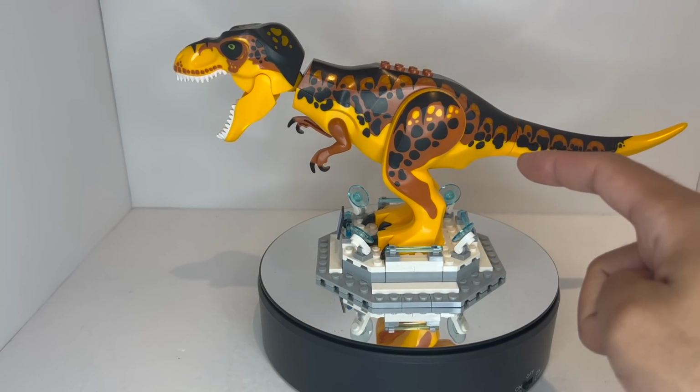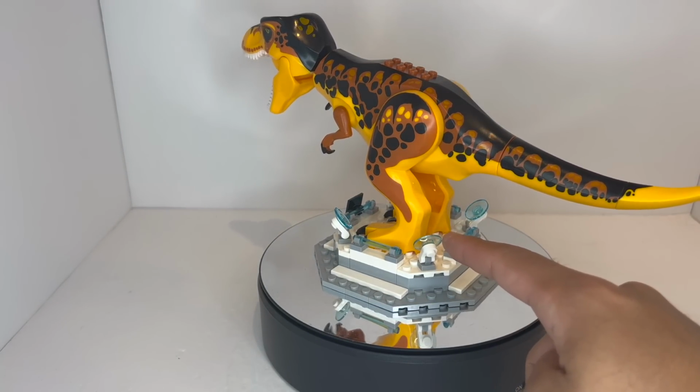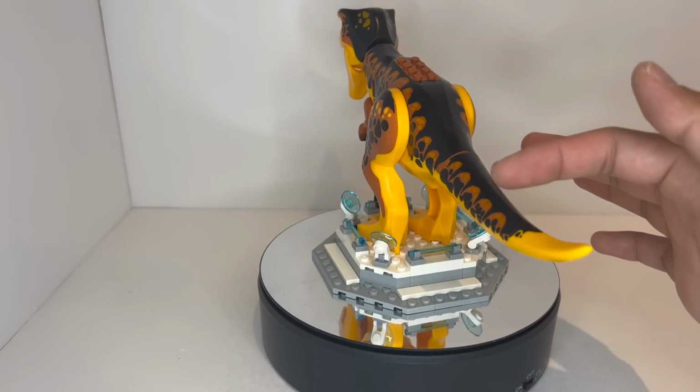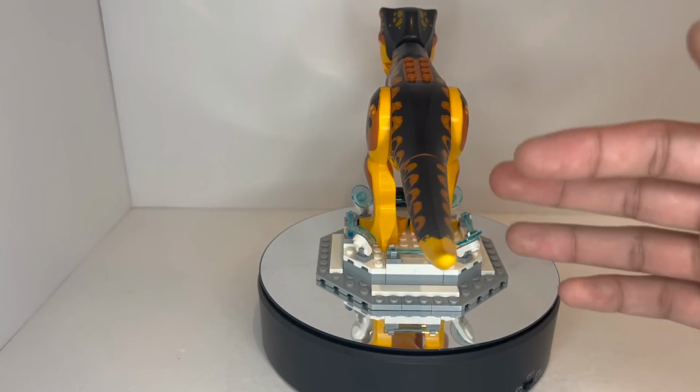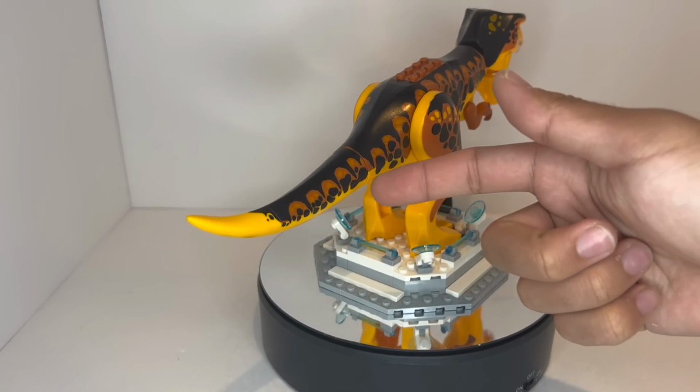As you can see here, we've got the nice dual blend between the nougat color and the flame yellowish orange. The black markings are printed really well and look very realistic on the top of the dinosaur spots. I love the mottled pattern that it has around the scales here, and the scales are not super juniorized.